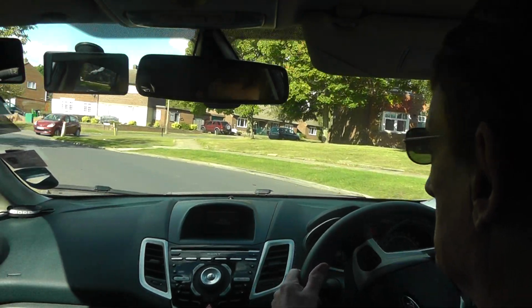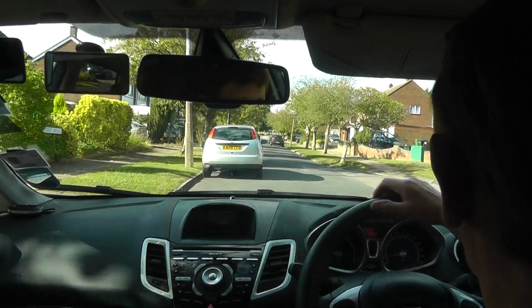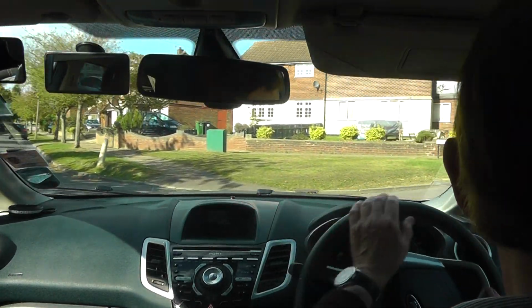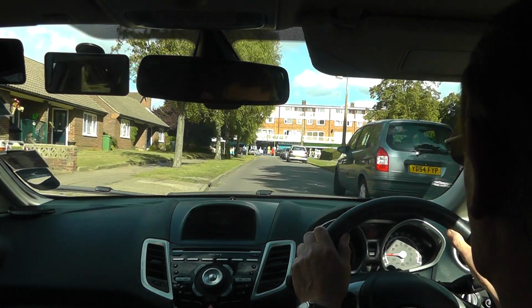And we're going to turn right, please. And we're going to turn right here, please, Tony. And at the end of the road, we're going to turn right.